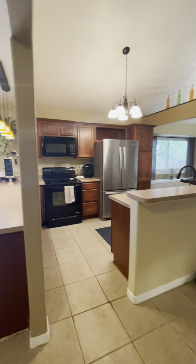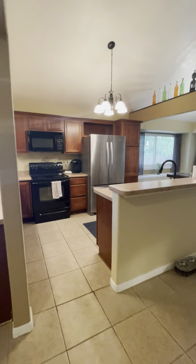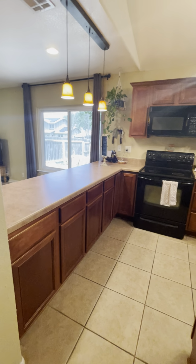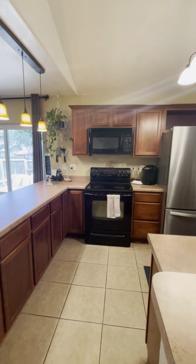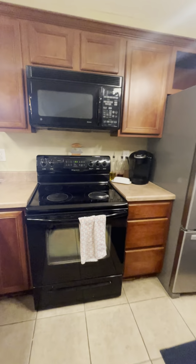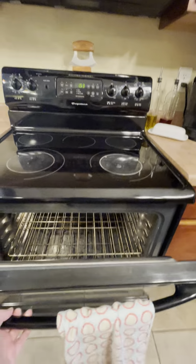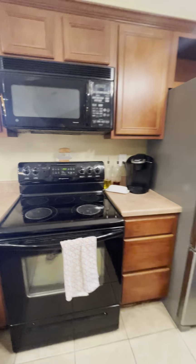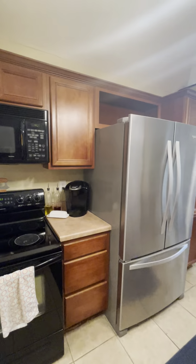And the kitchen is a really nice size. So it's pretty open. You've got good countertop space here as well as cabinets. Microwave is installed over the oven. Needs to be cleaned. Definitely enough space for a big fridge. They got a big fridge.